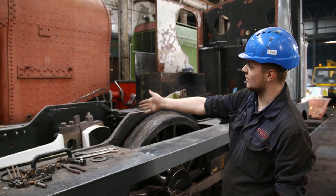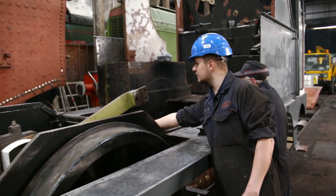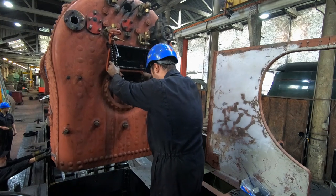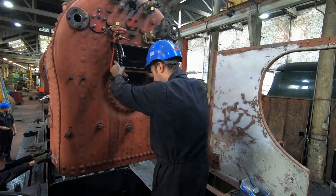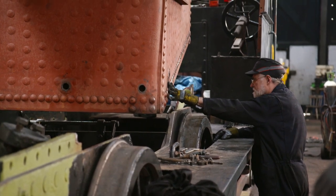The front of the firebox, the throat plate, sits just behind this bracket between the frames. It's quite snug up against that. Right, going back. How are we looking? All right.